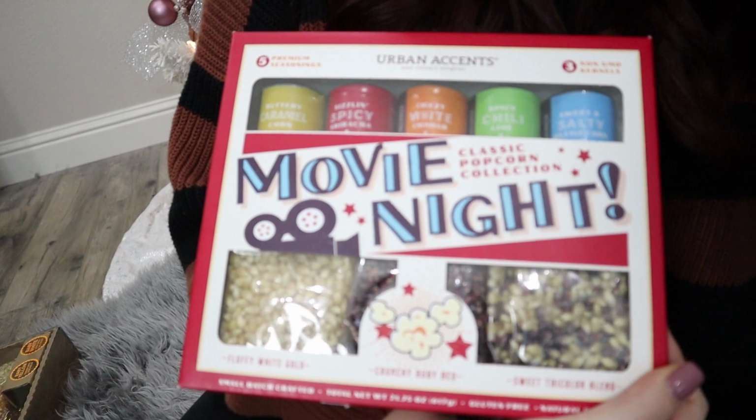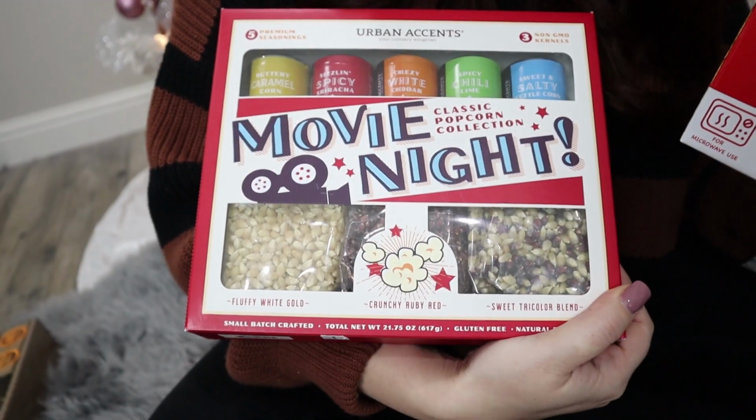You can put butter and flavors at the top. And then we got an extra refill kit with little flavors. Movie night, that's gonna be super cool and fun. There's more, there's two more things. So then there's the butter that goes with it, and then this is more seasonings, spices, flavors. So this is going to be for our movie nights, and I'm really excited about it.